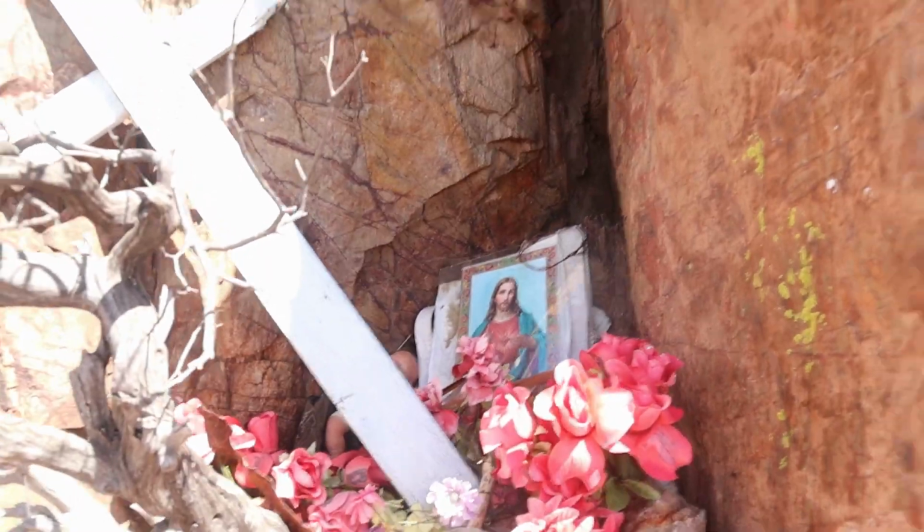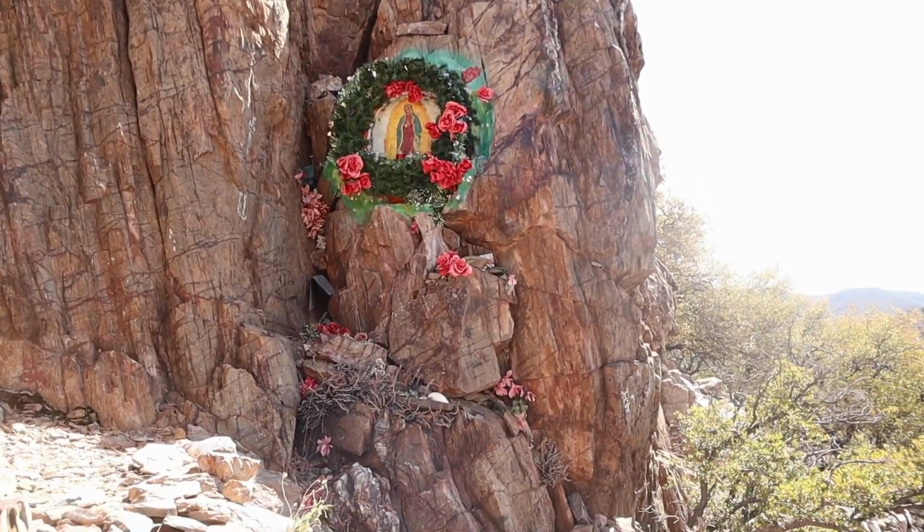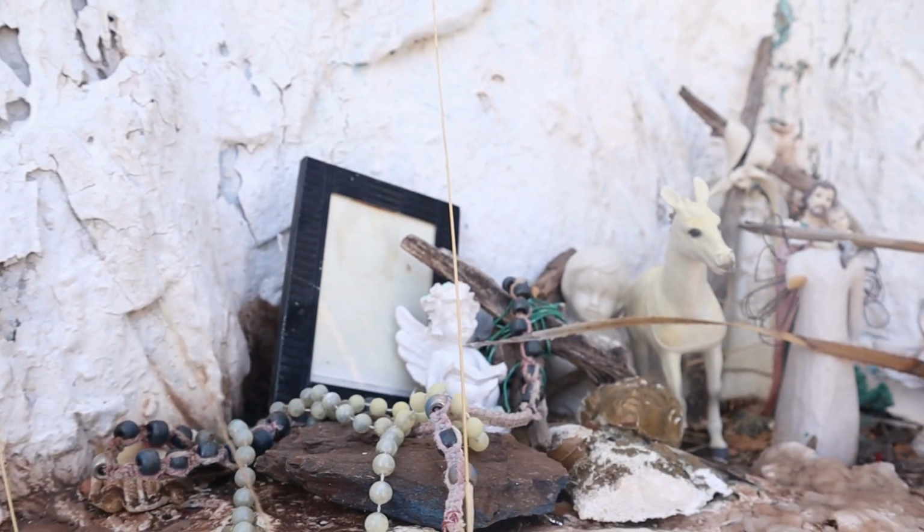The higher you get up, the more shrines there are. This one's for the Dalai Lama. The one at the top with the cross is obviously a shrine for Jesus. The shrines are all around. But also you have a great view of the city behind.